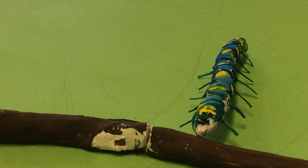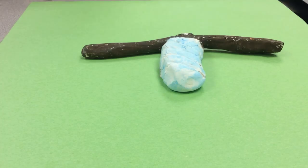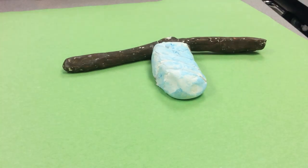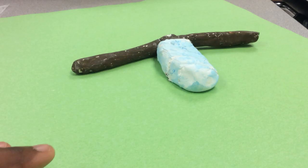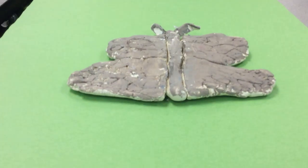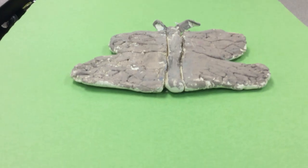a caterpillar eats and gets fat to store energy to go into a pupa. In the pupa, that caterpillar goes through dramatic changes, and in 2 weeks, a nice-looking butterfly appears. Then, the butterfly lays eggs, and the cycle starts all over again.